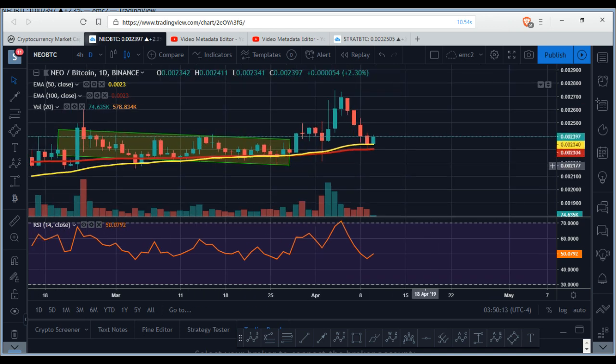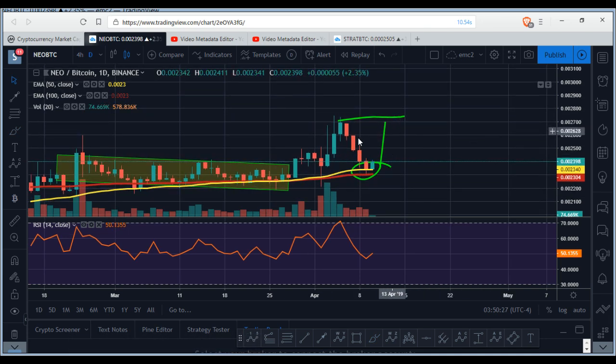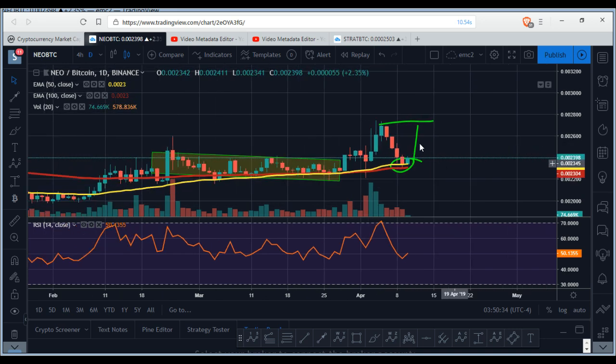Most people have been accumulating, right? This entire move is nothing but accumulation. So we're just about at this area of the 50 EMA. Let's see if NEO is going to get back to this area, just like Stratus. I'm going to talk about Stratus. Stratus is looking strong, man, and most likely is going to break out as soon as we break that 25 or 50. But look for NEO to make a big move to the upside, right?